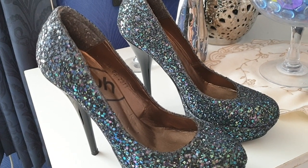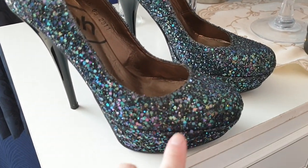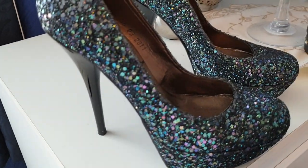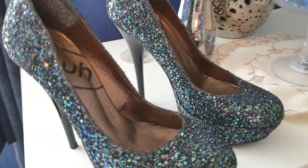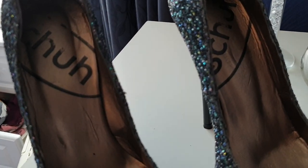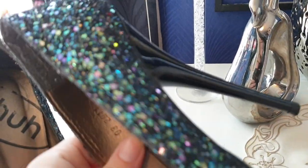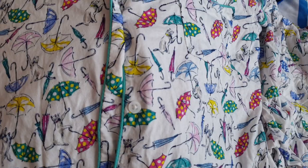Okay, next up, I've got these really sparkly shoes. Look how sparkly they are. And really high heels as well. I could not walk in these. I'd be on the floor in like 5 seconds. So these are from Shoe, which is obviously a really good brand of shoes, funnily enough. And they say a size 36 on them. Look at them sparkle. 36, which I think is a size 3. So they're gorgeous. Absolutely gorgeous.